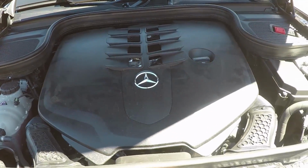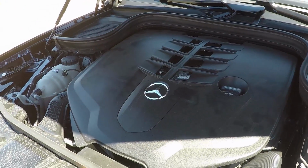When the GLS hits the market later this year, it will be offered with 4 different engines. 2 petrol engines and, for Europe, still with 2 diesel engines. The 2 petrol engines are the GLS 450 with a 3-liter inline 6-cylinder with 367 horsepower and the GLS 580 with a 4-liter V8 with 489 horsepower.